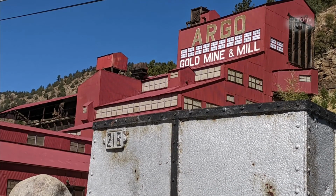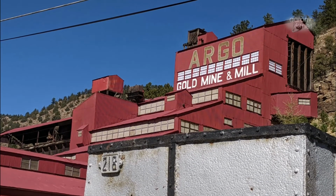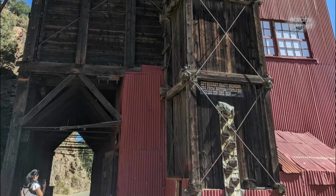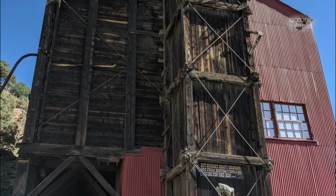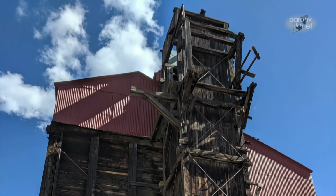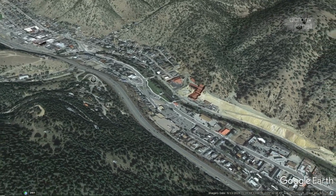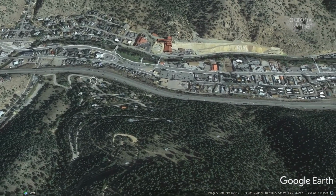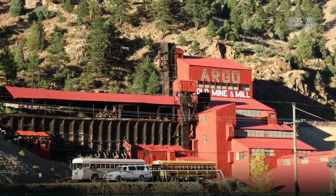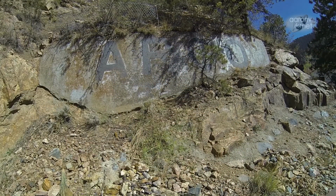The most prominent feature of the Argo site today is the massive mill complex on the north side of the Clear Creek Valley, centrally located within the town of Idaho Springs. The mill is visible from much of the town and can be clearly seen from the higher stretches of Interstate 70 as the highway passes by the town on the south side of the valley. However, the century-old mill is only the newer half of the Argo story.